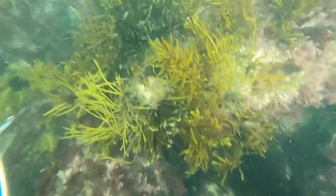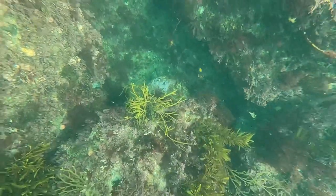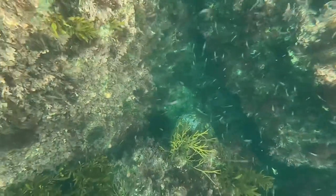Things just got better and better. Poked my head round to the right here under this big rock. I can see feelers everywhere. So head back to the surface for a breathe up.